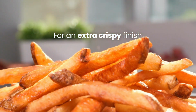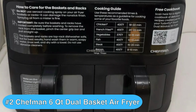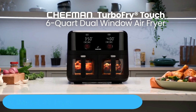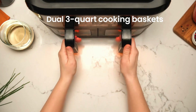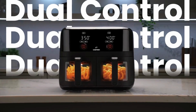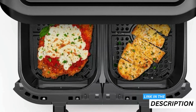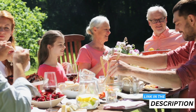and storage space. Now, for the runner-up on my list of Chefman air fryer reviews, I honestly think you'll love this versatile dual basket air fryer for its convenience and ability to cook multiple dishes simultaneously. The Chefman TurboFry Touch Dual brings double the cooking power to your kitchen. With 2 independent 3-quart baskets, you can prepare a main dish and side simultaneously. This feature is perfect for busy households or when you're entertaining guests.